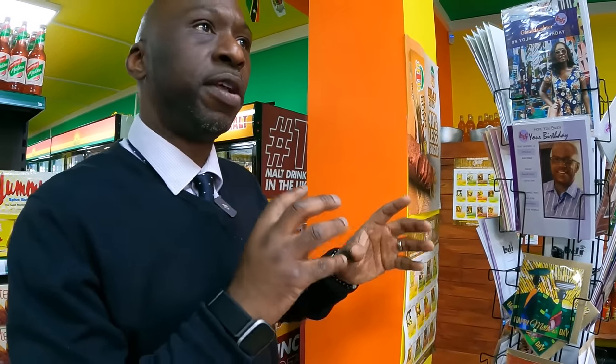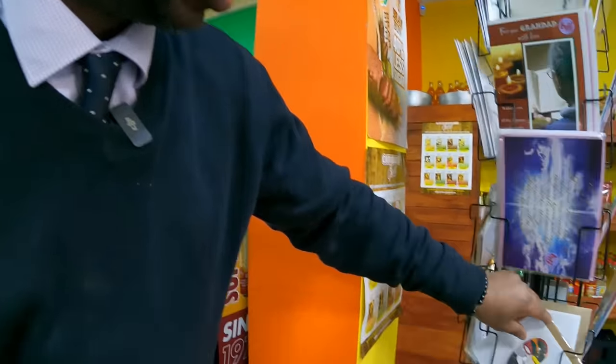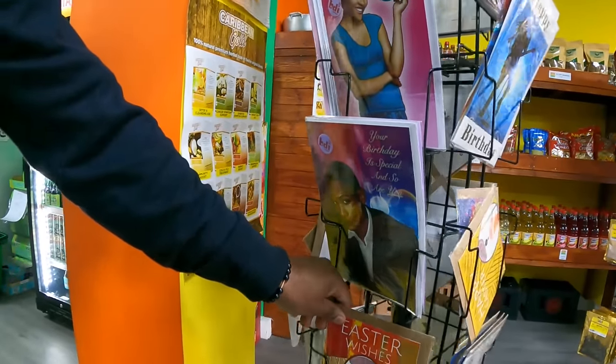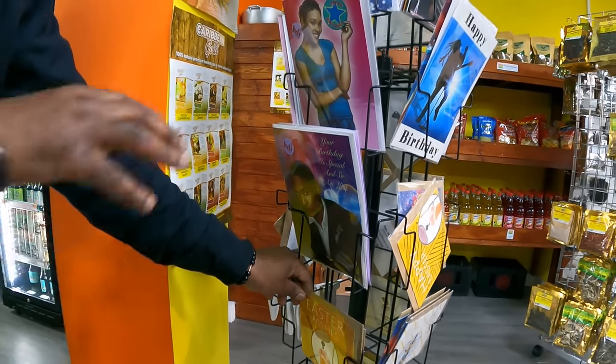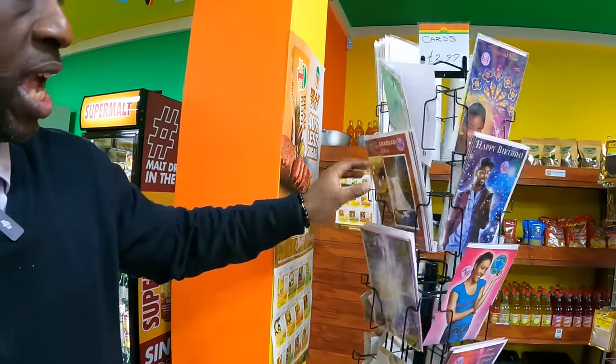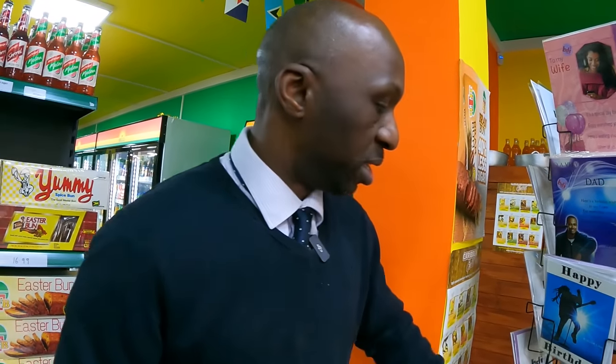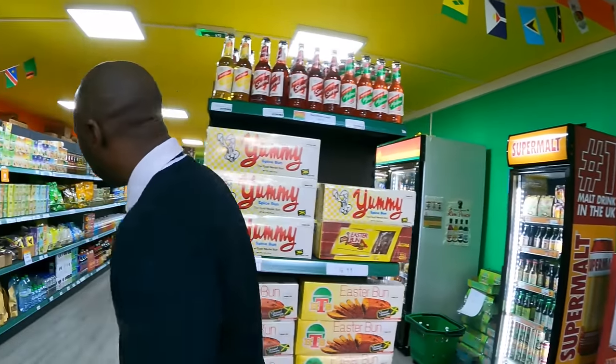So we have a lot of independent businesses who provide stock for us, which makes us Montego's. If we give an example, these cards here. This black lady owns these cards and she makes these cards. That's a black business that makes these cards. This one is another black business. So you don't get these type of cards anywhere else. Cards that make you feel important, or the person you give it to can relate to those cards.